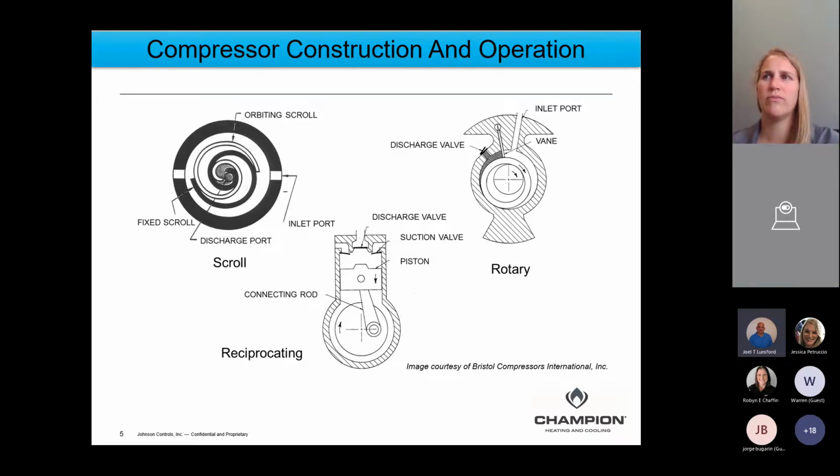So those are the three basic technologies we're going to see the most of in our industry: scroll compressors, rotary compressors, and reciprocating piston compressors. Any questions or comments so far as we take a look at these basic compressor technologies?